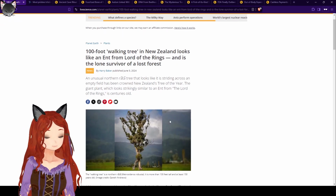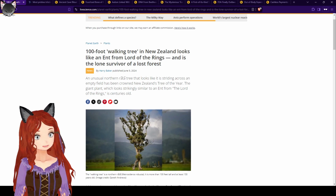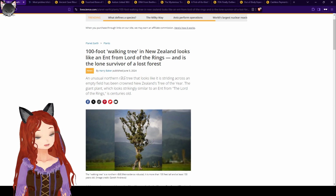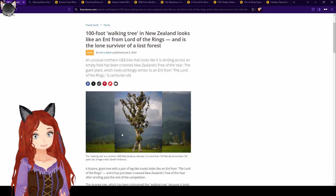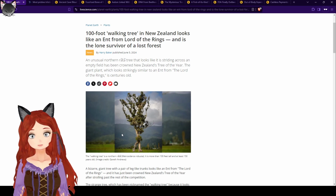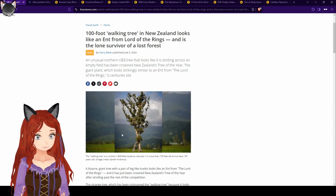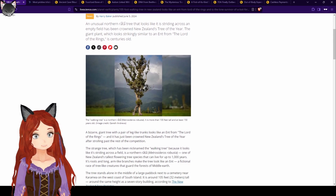Alright, I love the look of this. Alright, 100-foot walking tree in New Zealand looks like an Ent from Lord of the Rings, and it's the lone survivor of a lost forest. An unusual northern rata tree that looks like it's striding across the empty field has been crowned New Zealand's Tree of the Year. The giant plant that looks strikingly similar to an Ent from the Lord of the Rings is centuries old. Isn't that so cool?